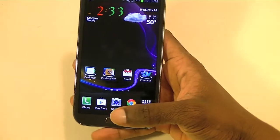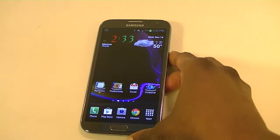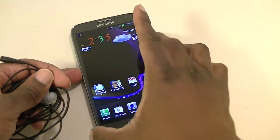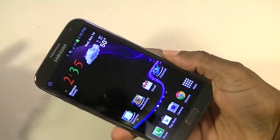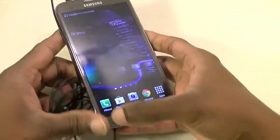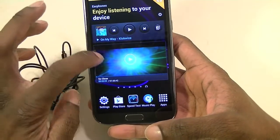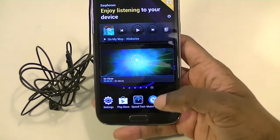Another thing I like about it is if you have a stereo headset, it does something else that I like. If you want to listen to music, another thing that I mentioned before with the Page Buddy is when you put your earphones in the 3.5mm jack, it automatically defaults to whatever you were doing last. If you were listening to a song or watching a video, it comes up immediately. And that's kind of cool.